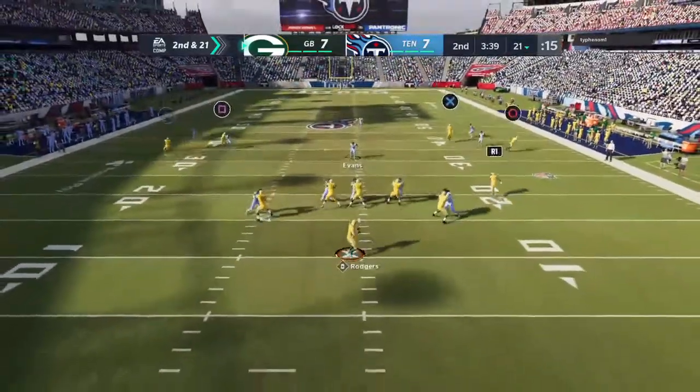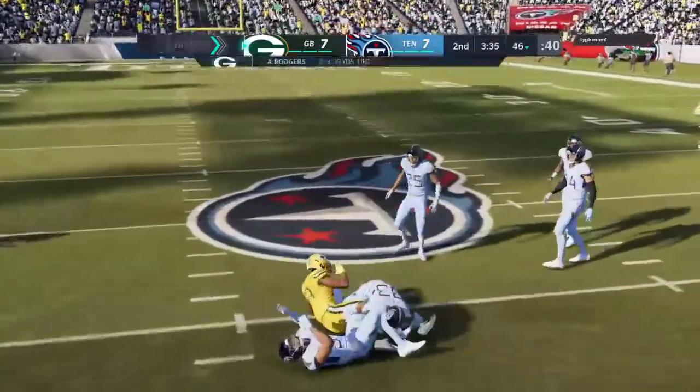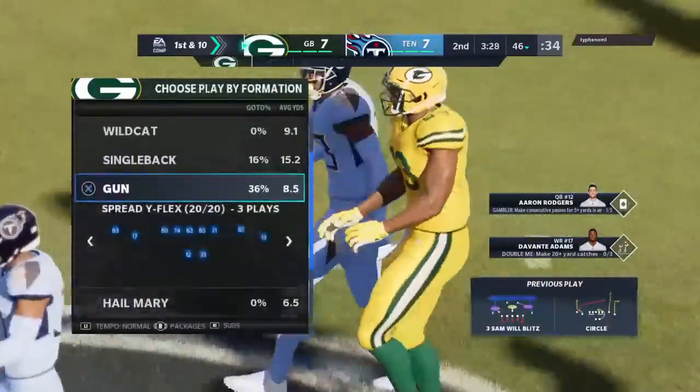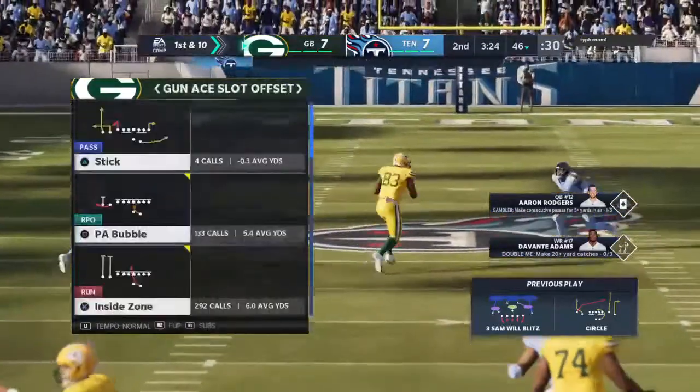From the gun, it's Rodgers. Man open, that's Marquez Valdez-Scantling. And they work this well upfield across the 45. A first down there on a pickup of 25. It's a gain of 25 yards. First down, Green Bay.